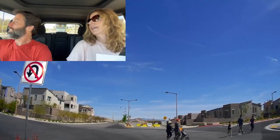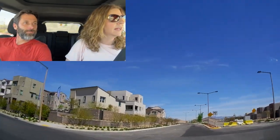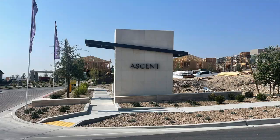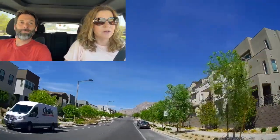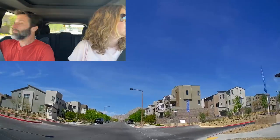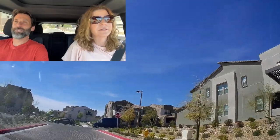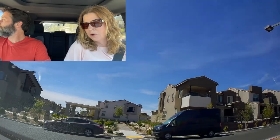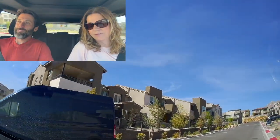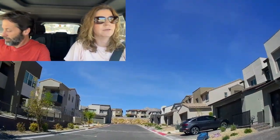So it looks like there's two gated entries into this community. Yes. So now we're going to take a look at Ascent by KB Homes. And this is not a gated community. They are completely sold out of this community. They have been for a while. To the right is Obsidian, which we will take a look at shortly. So here's Ascent. And these homes, they have 137 two-story units with six different floor plans to choose from, ranging in size between 1448 square feet to 1890 square feet, with 3 to 4 bedrooms, 2.5 bathrooms, and 2-car garages.